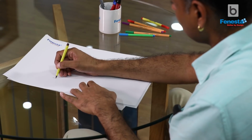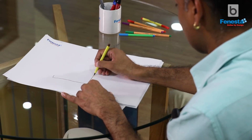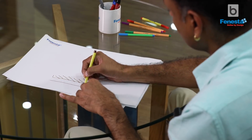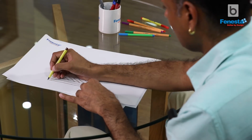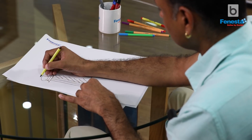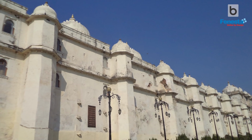In old palaces, when there were long and high walls which had to be treated, they resorted to elements like turrets, which happened in a series, and they were always topped by a dome. Now imagine this in a series happening over a very long wall.